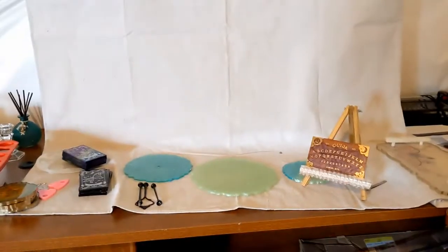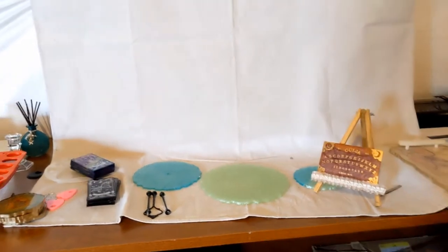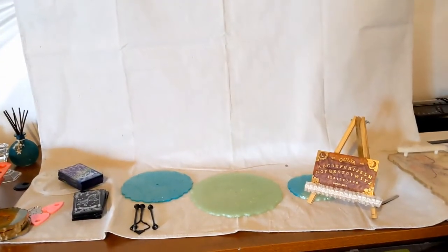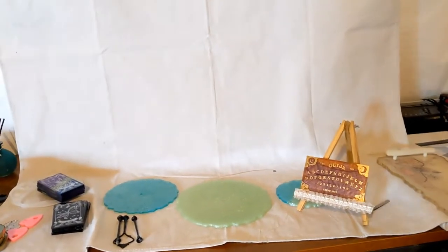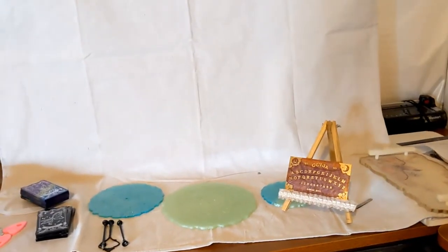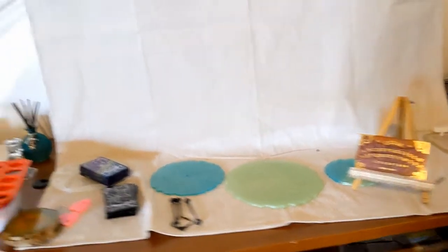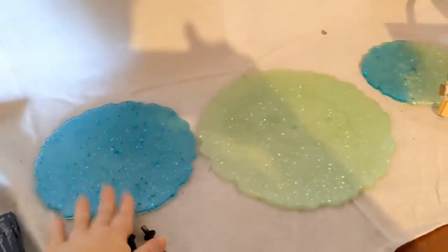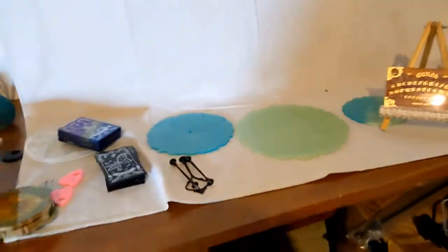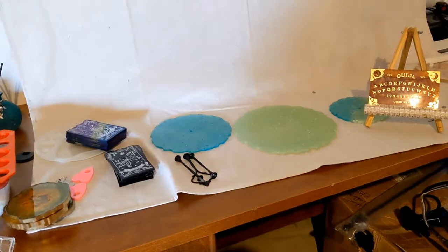This I set up as a photo area, so any photos that I take for my website, this is where I do that. And it's super easy because then I can just move my box lights over, move my camera stand over, you know. That's where I do that. Right now I've just got the tier tray that I made sitting there, continuing to cure because resin does take a while.